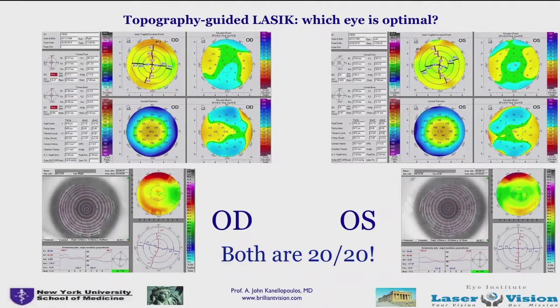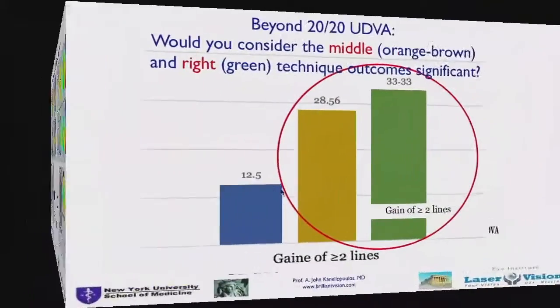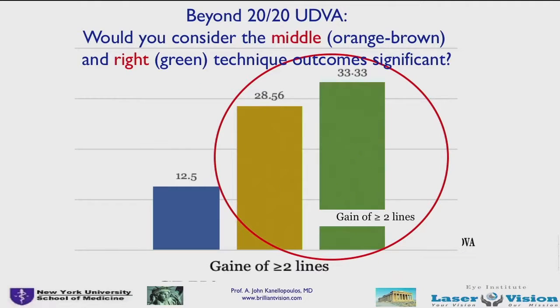Clinical question. This is the right and left eye of a patient. We can see here the topographies. We can see the Scheimpflug imaging. Both eyes are 20/20. Which eye would be best for cataract surgery, the left eye or the right eye? We'll talk about that a little bit later. And if you had the choice of a different technique, which one would you prefer? The one that gives 30% a 2-line gain of uncorrected distance visual acuity, or 33%, or your standard laser procedure?